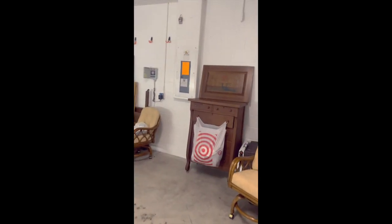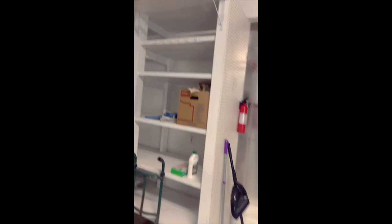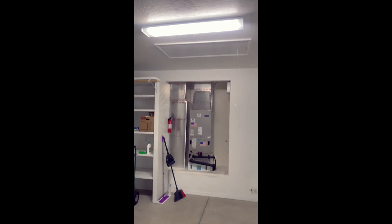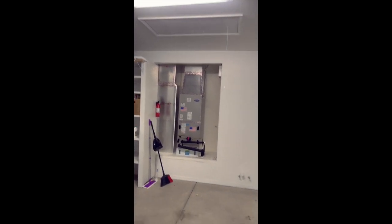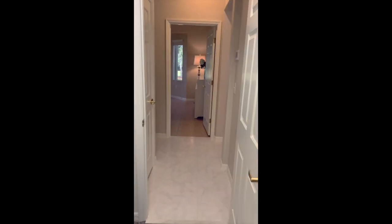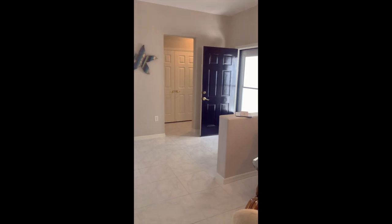The garage is an extended two-stall garage with a lot of shelving that stays with the home. It even includes a little workbench. Lighted. That's a staircase that pulls down so you can get up into the attic easily. For more storage if needed. For a security system. Back into the main part of the home.